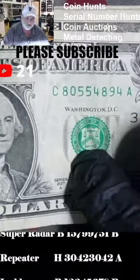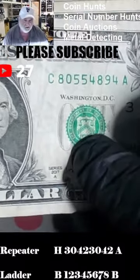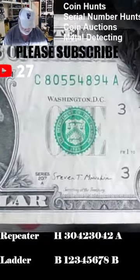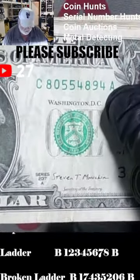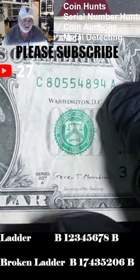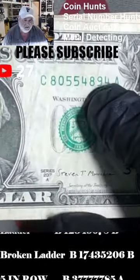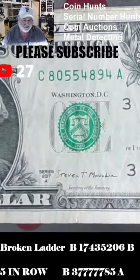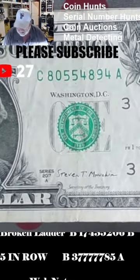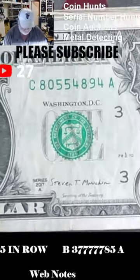I am looking at the date down here. I'm looking for anything before 2000 because that'd give me some extra things to search. I'm looking for a star right here. That'll make it a star note, printed as a replacement note. And I'm looking for a fancy combination of numbers up here to make it a fancy serial number. So we will see what happens.